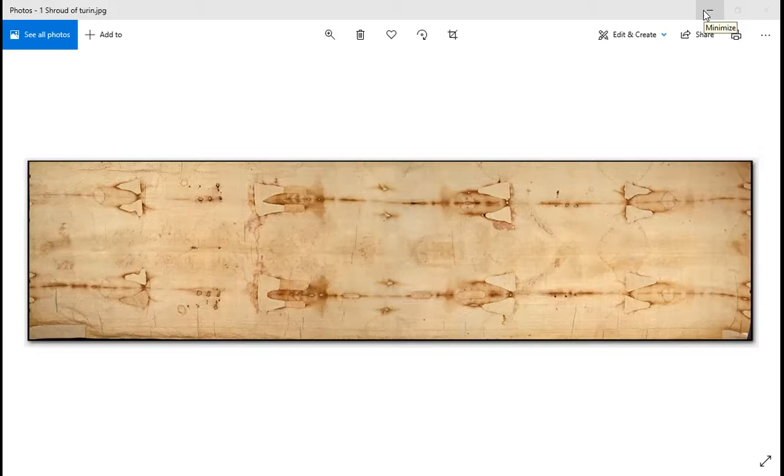However, the first recorded owner of the shroud does not sound like someone who would perform such a fraud. Geoffrey I de Charnay was a French knight given the ultimate honour of carrying the sacred banner, the Oriflamme, into battle. He died on the battlefield of Poitiers at the hands of the English, whilst holding the sacred banner aloft.